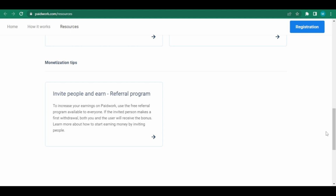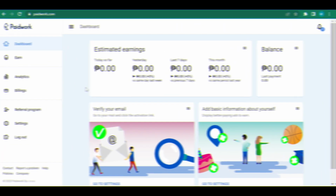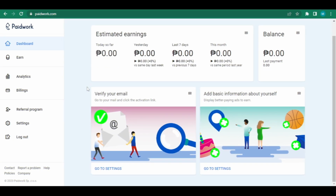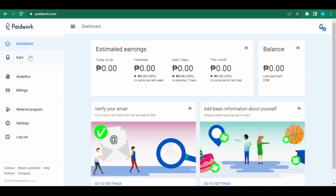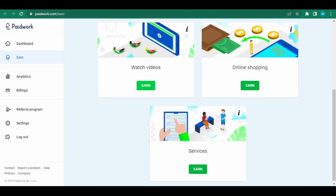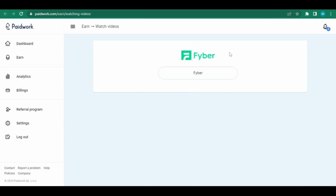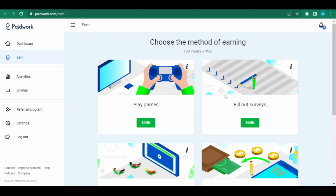After successfully signing up by clicking this and following the on-screen instructions, your paid work account should look like this. By choosing Earn, you should be directed to a page where you can choose your methods of earning. You only need to click on Earn beneath Watch Videos to see these two options, from which you may select and watch videos, as watching videos will be our main focus because they are chosen at random. You can also make that much money by viewing videos one after the other if you swipe left to view additional videos. The alternative strategies can also be examined.